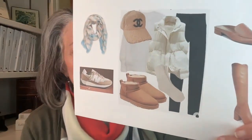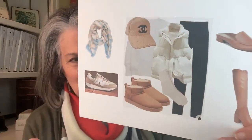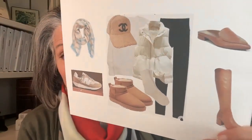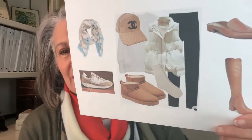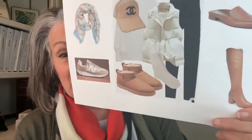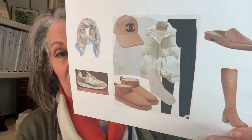Anyway, here again, we've got the Uggs for the most casual sort of look, but going to now maybe a tall booty to where she could actually stuff her legging down inside the boot, and that would take it very dressy, or again, there you see the mule.